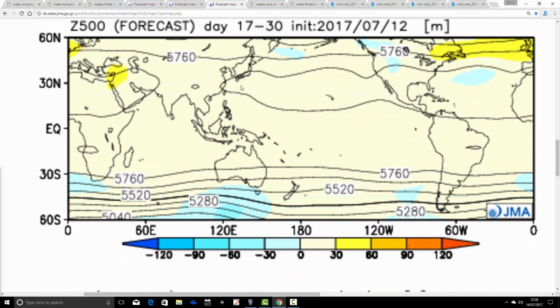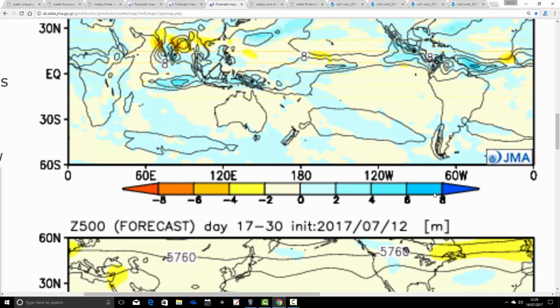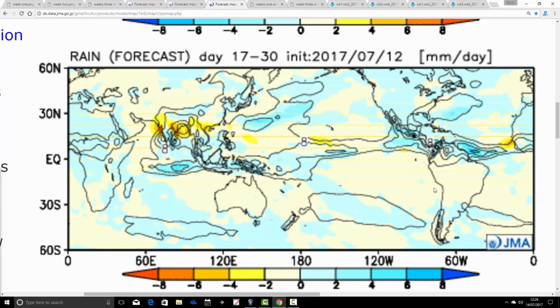And then we move through to weeks 3 and 4, which takes us from the 28th of July through to the 18th of August. And we find, again, above average heights are out in the Atlantic and extending into the UK. Jet streams going off to the north as well, so it's staying mostly dry and warm, you would have thought, through to the start of August, or the first half of August.